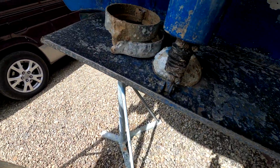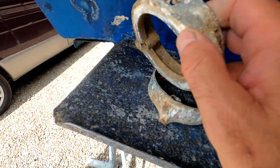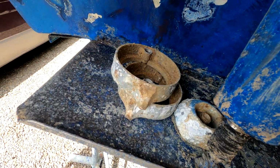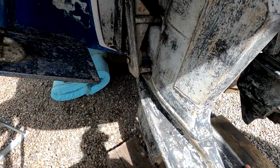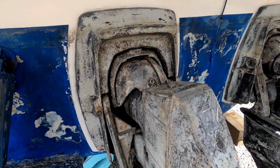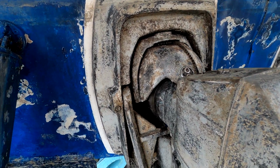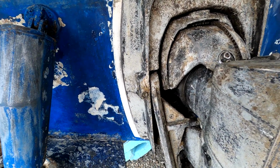As you can see, these are the ones that came off, and they look pretty much like new zinc anodes. Zinc doesn't work on fresh water, as we've discussed earlier. He's told me not to worry about this. This is just a play in the inside steering arm, and actually all the bearings in the Outdrive are pretty good.